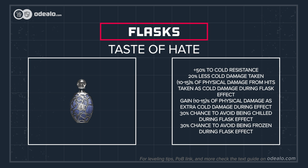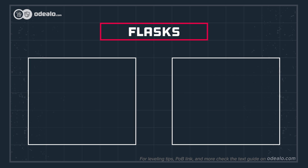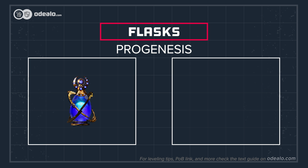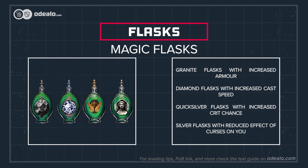You take a lot less cold than physical damage, especially from large hits. Shifting a portion of physical damage to be taken as cold via Taste of Hate will drastically reduce damage taken and make your armor more effective. Progenesis is good with your rapid life recovery. It causes a portion of hit damage to be taken as DOT instead.